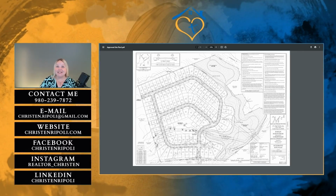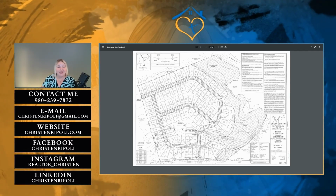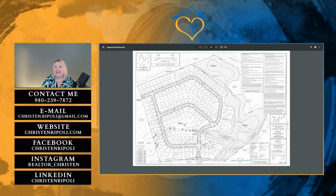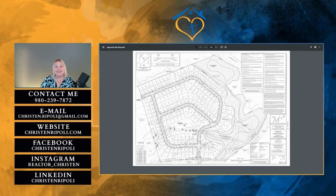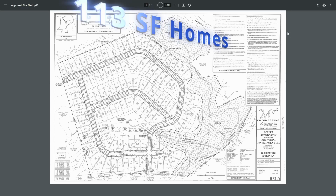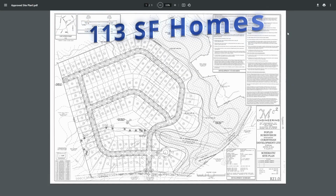Now, as you can probably see from the drone footage, Calico Ridge is really coming along. You'll see that they are almost finished with the model home. It should be opening in June, and sales are slated to begin this summer. Calico Ridge is slated to have 113 single-family homes on 52 acres.